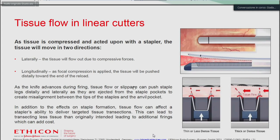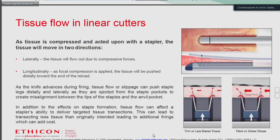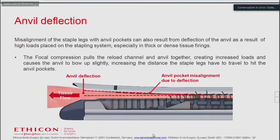We've been working in order to maximize the tissue control when firing the instrument, because as you know, when we fire an endocutter, any endocutter, the tissue will flow longitudinally. In terms of good or bad staple formation, this means that if the tissue flows, the staple has a higher chance of not meeting the anvil pocket properly when it closes and when we are firing, with a higher risk of a staple line with staples that do not form properly. And this is due also to possible anvil deflection that occurs while firing the instrument.